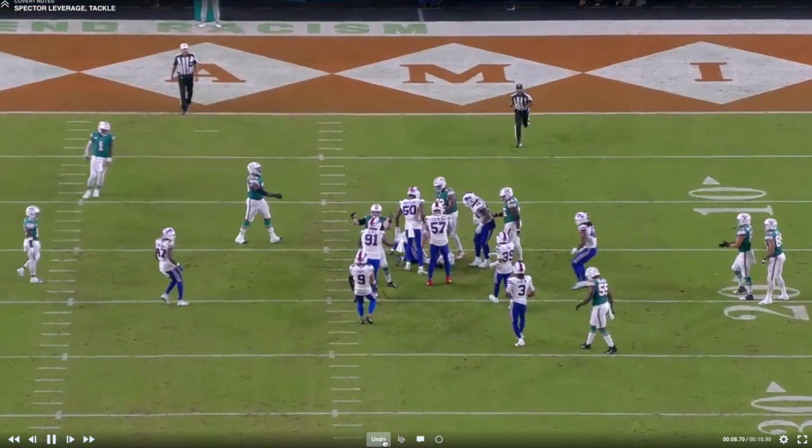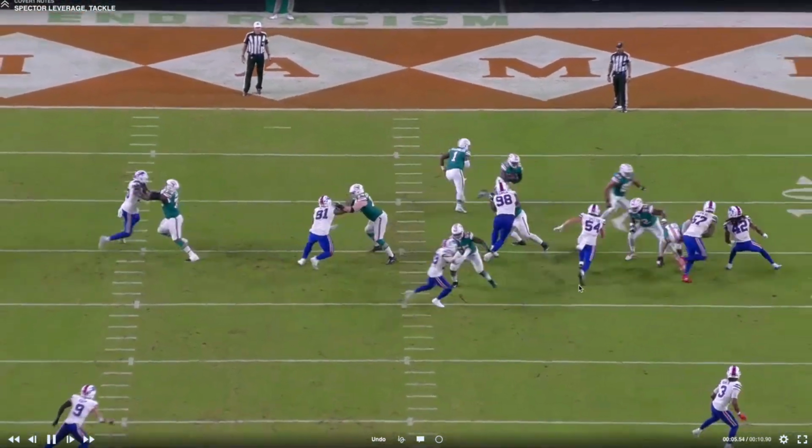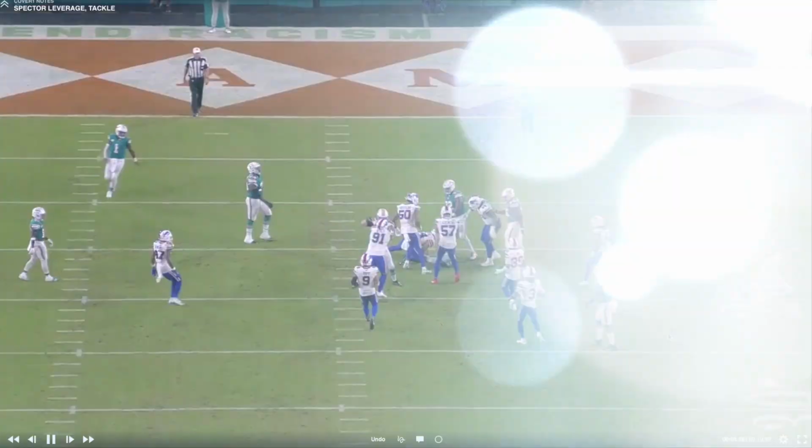And good thing he makes that tackle, and good thing he wraps and rolls there, because if he doesn't, there's a pretty good cutback lane right here with everyone getting covered up. Oliver gets chopped down on the backside. Austin Johnson is flowing this way and working over the top here. Cam Lewis is getting ridden right out of the play. This could be a really big run by the running back, but instead, Spector wraps him up for only a 1-yard gain.